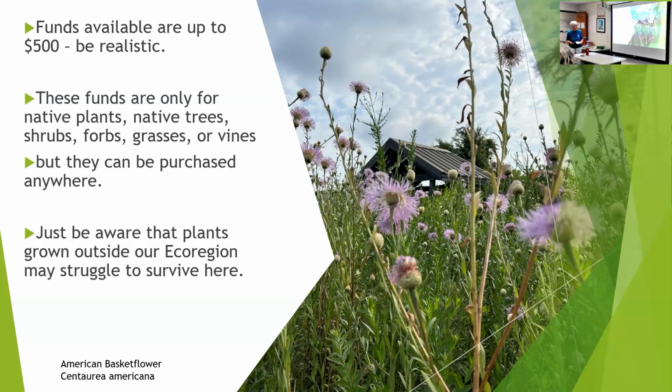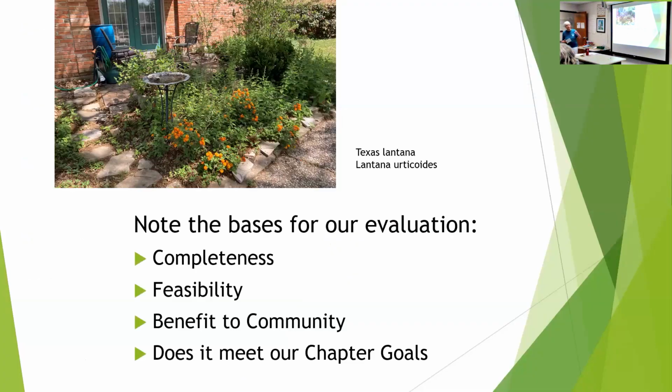I don't know. And when you send in your application, these are the things the committee will be looking at. How completely the application is filled out. And if we think it's feasible. Benefit to the community, these are public gardens on public spaces. And does it meet our chapter goals? So kind of keep those things in mind as you're completing the application.